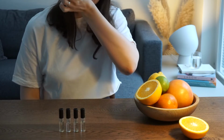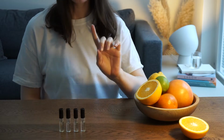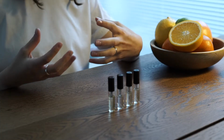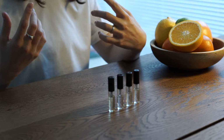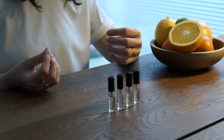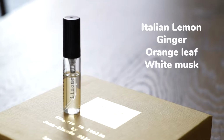Limone is nice. It's very straightforward, lemon scent, but with an edge, this ginger note, that makes the cologne a bit more sharp and surprisingly more realistic, evoking a feeling of lemon zest. The notes here are Italian lemon, ginger, orange leaf and white musk.